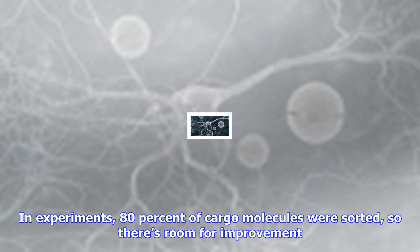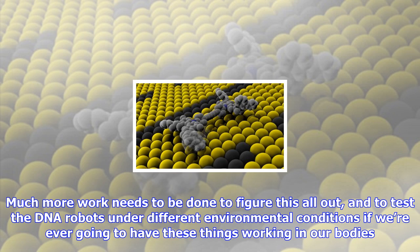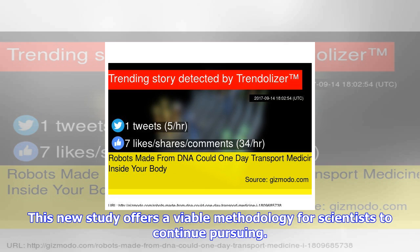The researchers estimate that each DNA robot took around 300 steps to complete its task, or roughly 10 times more than in previous efforts. We successfully programmed complex behavior in DNA robots and compartmentalized each task using DNA origami, said Thubagare. In experiments, 80% of cargo molecules were sorted, so there's room for improvement. Qian and Thubagare hypothesized that not all molecules were correctly synthesized, or that some parts of the robot or testing platform were defective.